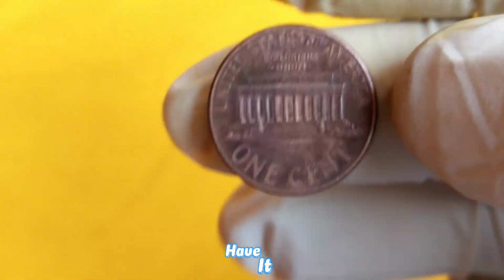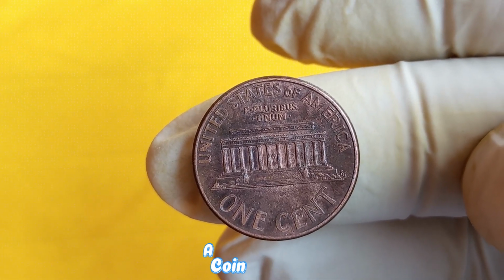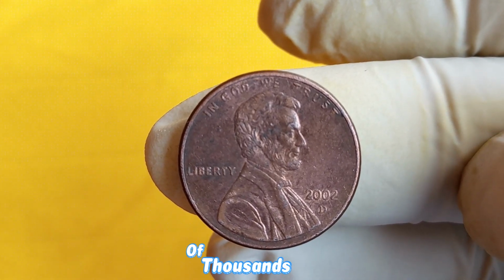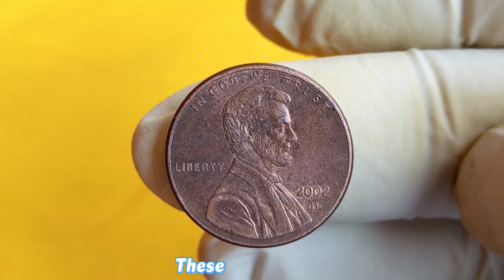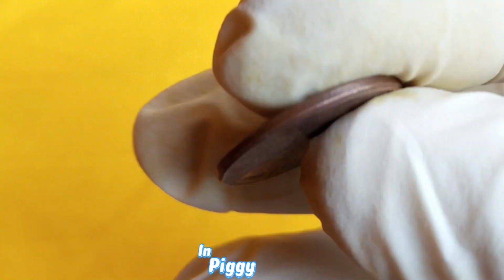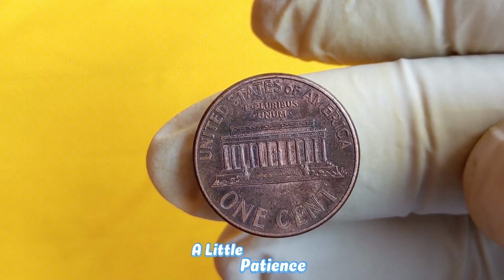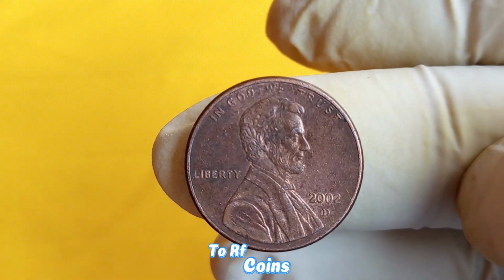So there you have it, the full story on the 2002D Lincoln penny. A coin that's often tossed aside as worthless change but could actually be worth thousands, or even hundreds of thousands of dollars, if you find the right one. Remember, these hidden gems are still out there. In pockets, in piggy banks, in jars, in rolls from the bank. All it takes is a careful eye, a little patience, and the right knowledge. And now, thanks to RF Coins, you've got the edge.